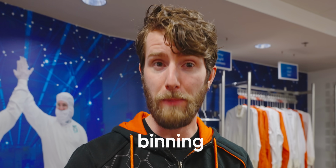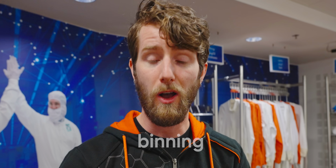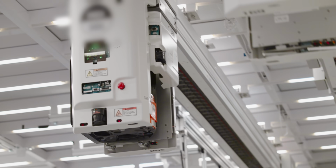Then it proceeds to binning, which is the process of sorting the good dies according to their capabilities. Obviously, the best of the best will become Core i9, the next best will be Core i7, and so on and so forth.